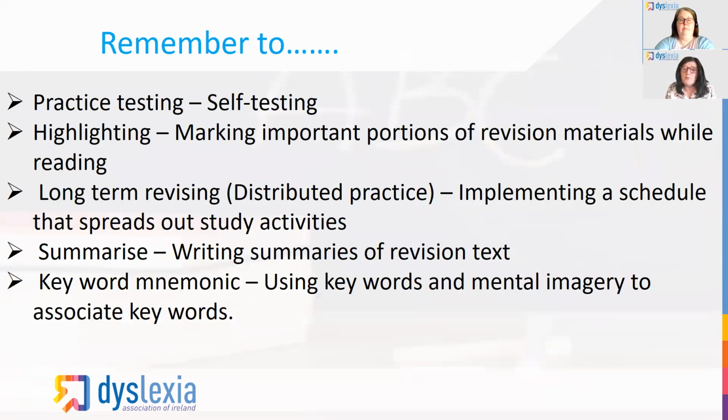Okay, so remember to practice testing. This self-testing is critical, or get an adult or somebody to help you with it. Highlighting is important, but only for marking important portions of revision material. It's not revision in itself. It's only highlighting what you need to know. Then there's long-term revising, this distributed practice, which is taking space between what you do: you do it again a couple of days later, and keep doing it like that.